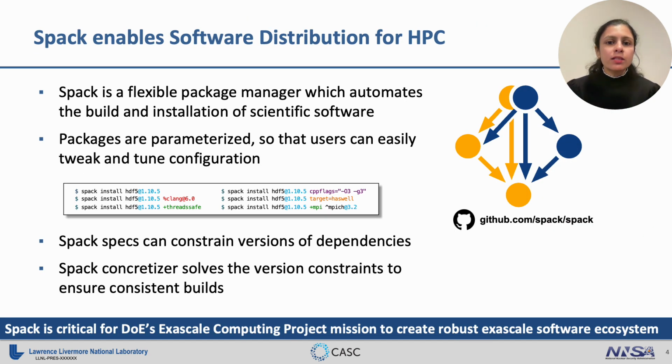So to deal with this complexity, right, software ecosystems have automated package managers, NPM, Maven, and so on. In HPC, we primarily use Spack, which is a very flexible package manager to automate build and installation of scientific software. It's not necessarily limited to scientific software. It can be used for anything. So Spack enables us to build the same package in so many different ways. For example, if you want to install HDF5, you can say spack install HDF5.